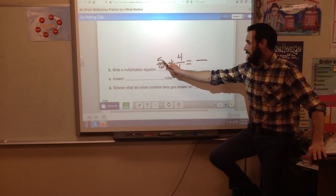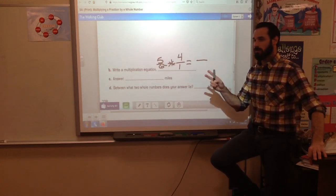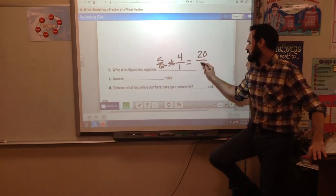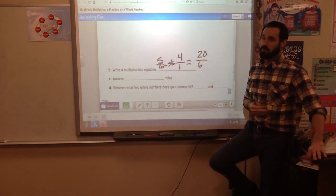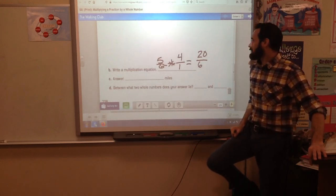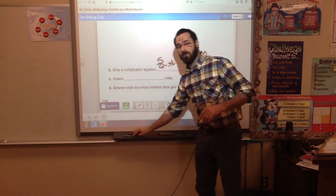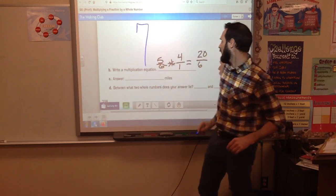Okay, we're back. 5 times 4, that is 20. And 6 times 1 is 6. Now again, from up top, when we drew the picture, we know that it should be 3 2/6 miles. This is an improper fraction. We need to change that back into a mixed number. So we have a whole number and a fraction. How do you do that? You do it by dividing.